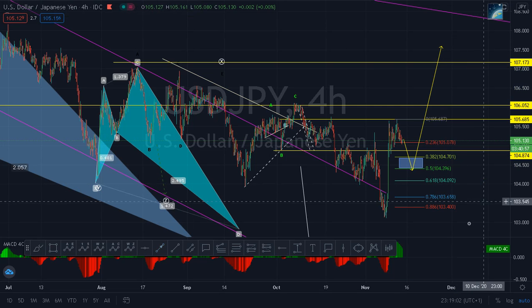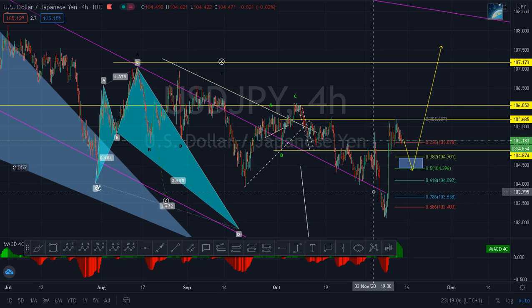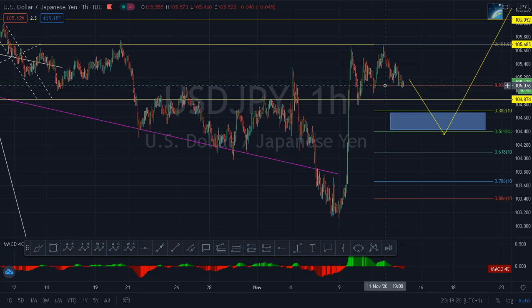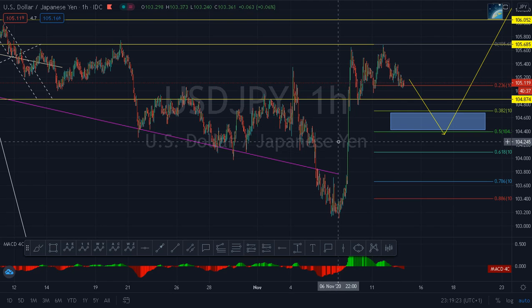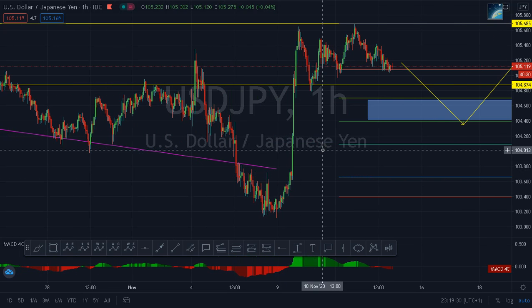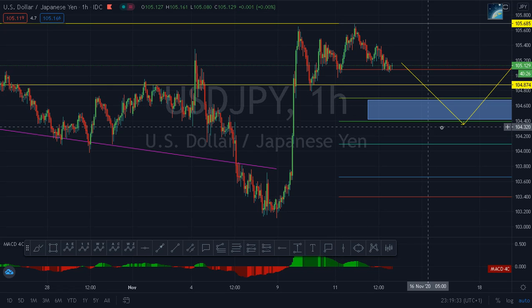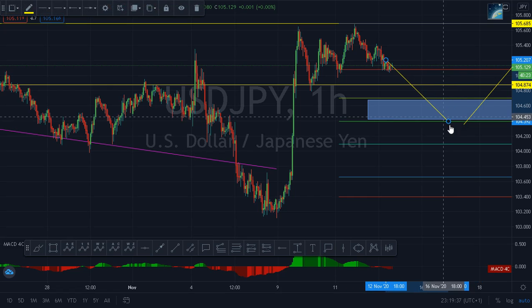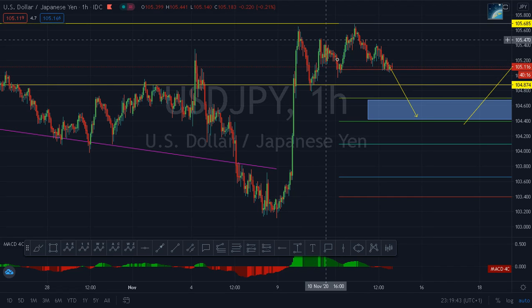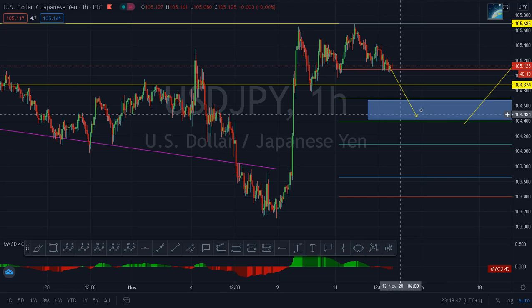Right now I missed entering here. This is where I was supposed to enter, but I couldn't, so I have to wait. If I get a good correction, maybe down here, I will consider joining the buyers. You can see this is the 1 hour time frame. Right now I'll be watching. This is A, this is B, and C is dropping. So I hope we get a buy setup from this place.